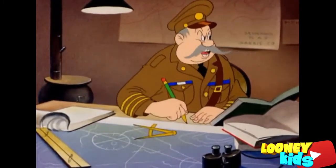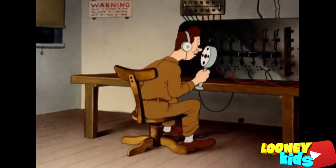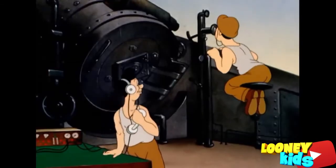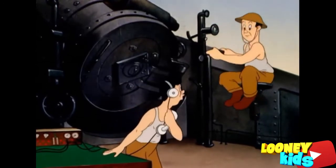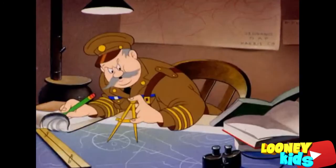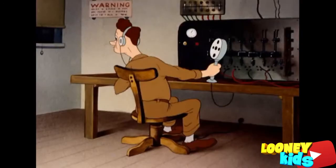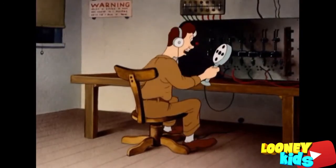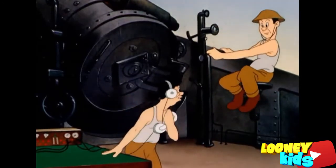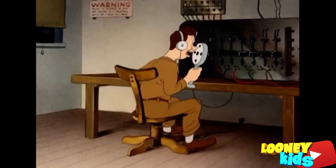Elevation, 45 degrees. Direction, 30 degrees north by east. Elevation, 45 degrees. Direction, 30 degrees north by east. Elevation, 45 degrees. Direction, 30 degrees north by east. Longitude, 36 degrees. Latitude, 58. Longitude, 36 degrees. Latitude, 58. Longitude, 36 degrees. Latitude, 58. Ready. Ready. Ready.